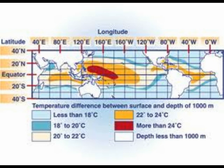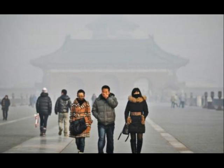Some claim OTEC cannot be cost competitive because the energy is produced far offshore. The most rapidly expanding market for energy is Asia. As can be seen from this map, OTEC generated power is the nearest source of energy to the Asian market.